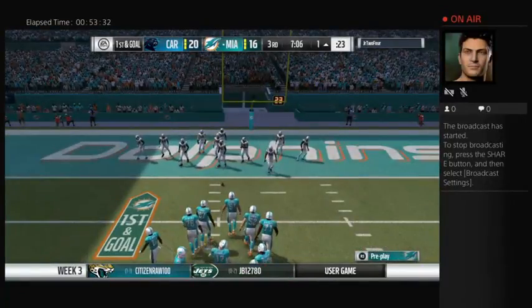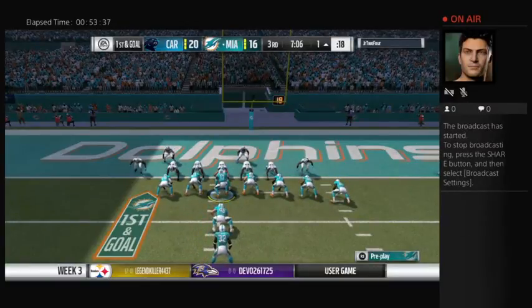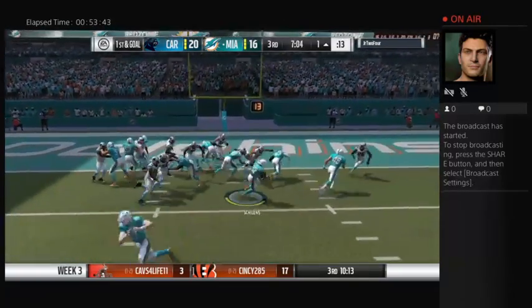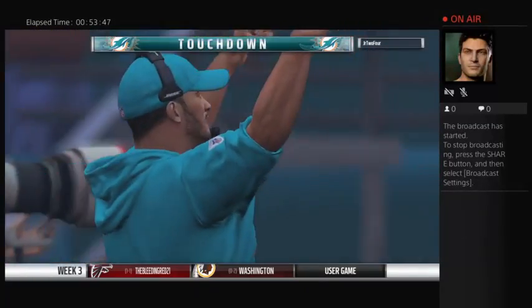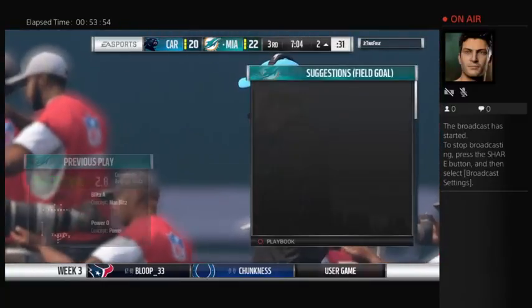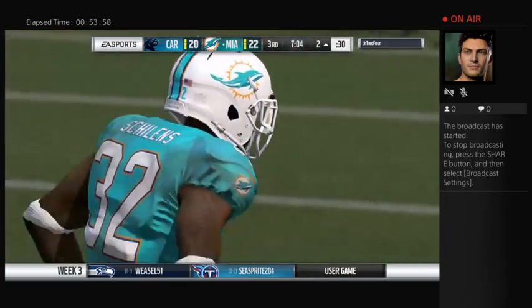In the red zone this time. First and goal from the 1 as they look to... And he takes it into the end zone for the Dolphin touchdown. A great play there with his 2nd touchdown of the game, 4th of the year. And the Dolphins are once again going to retake the lead.